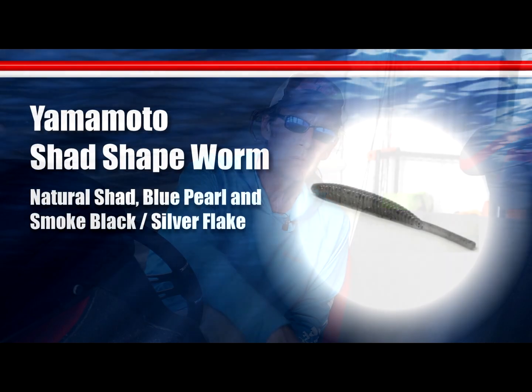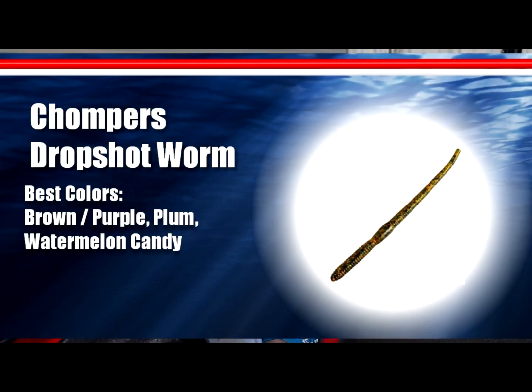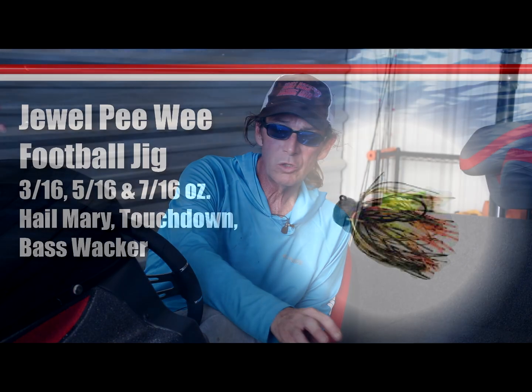Drop shot bite's good, mostly in trees again. But if they are running current out of either dam, if they're running out of Beaver, you can get those fish out on the gravel runouts as well, 25 to 35 foot deep. Same bait, shad shape, cut tail, UV drop shot worm, a Chomper's drop shot worm. You can catch them dragging up there as well. Pee Wee football jig was really good.